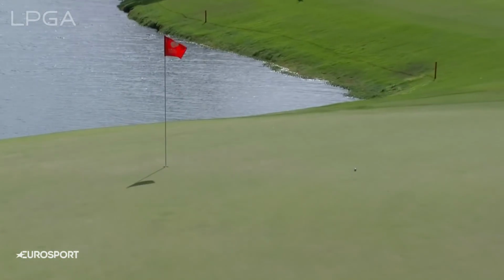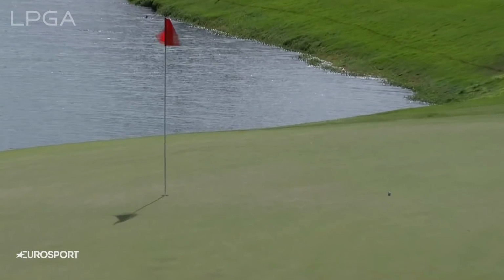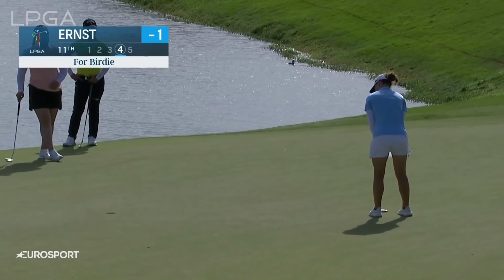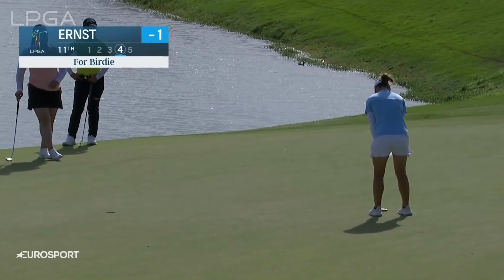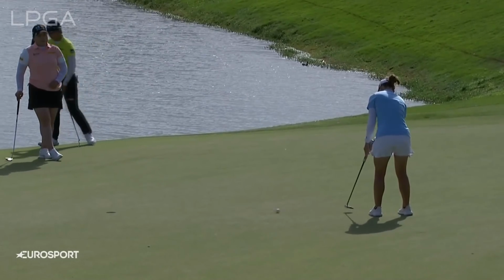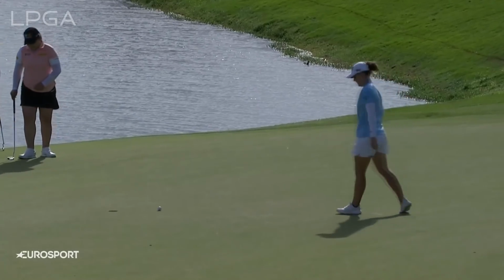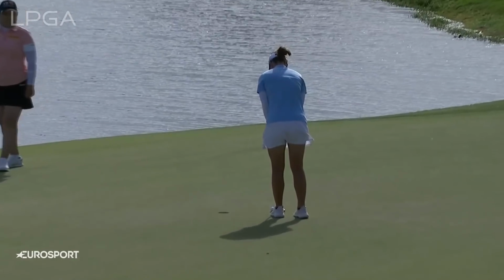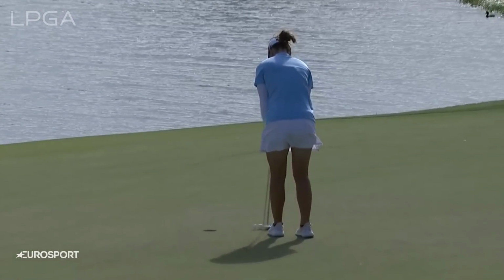I think that's where the analytics are the most valuable, regardless of what tour you're playing on. Just look at Dustin Johnson in the men's game, how totally transformed his game, changed everything about his game. Austin Ernst trying to get to -2. Just a left edge putt, I'm going to say. Oh, that was like dragging an anchor up there. Had to have been a mishit.